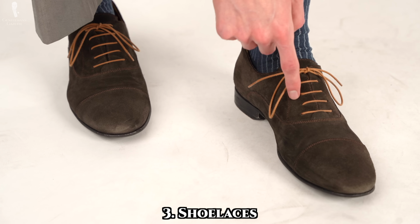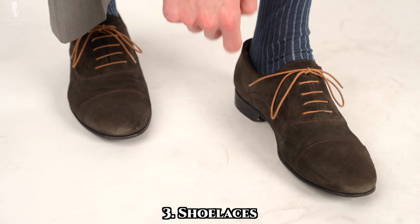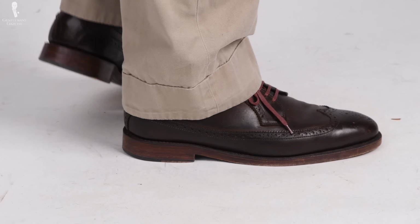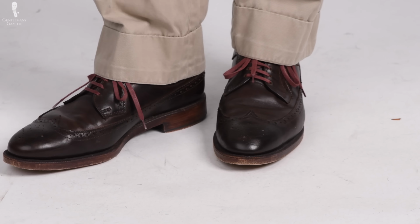Staying within the realm of footwear, our next pick, shoelaces, are another way for a gentleman to easily change the look of his footwear without having to buy too many more new pairs of shoes. And since the business casual dress code offers many opportunities to experiment with different colors, doing so in your shoelaces is another smart choice.